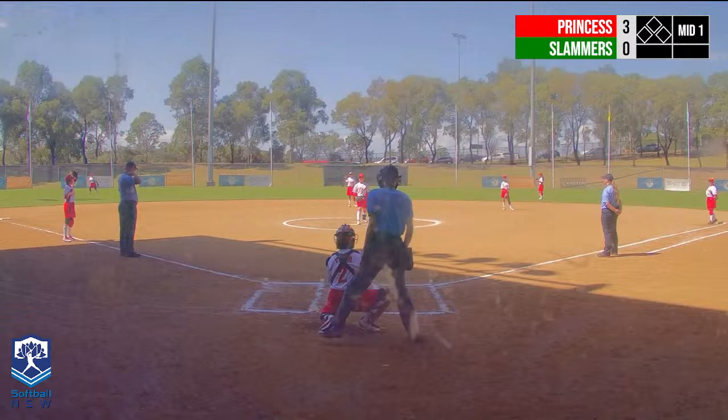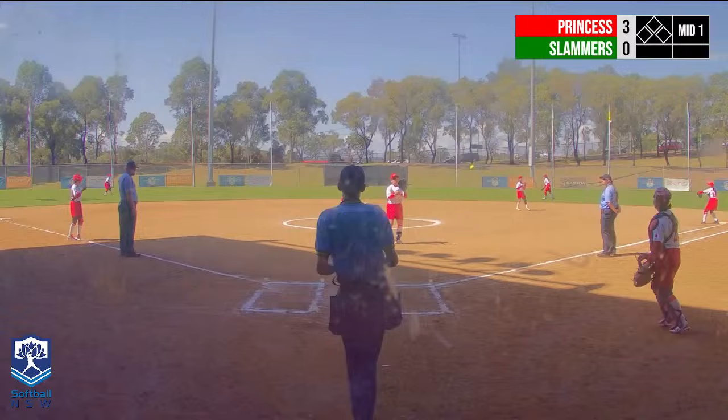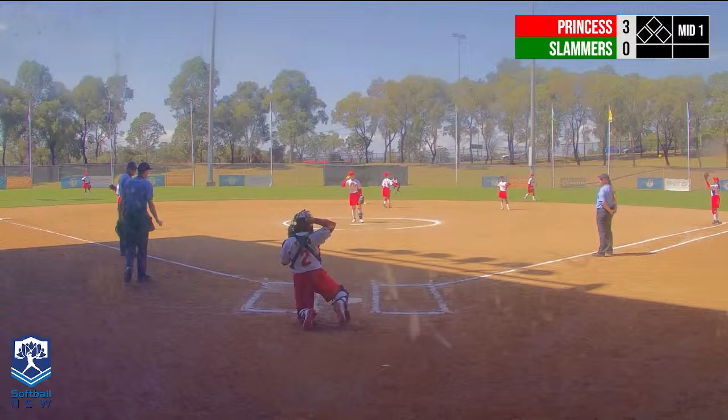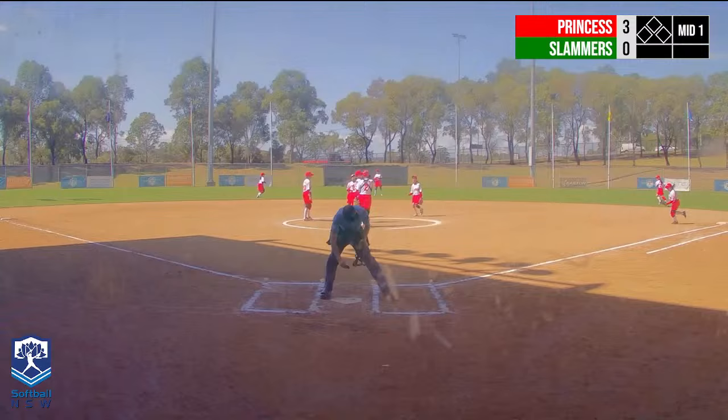It'll be interesting just to see, I guess, the pitching quality here coming in. So the pitcher for this one is China Kawai. The throw from the catcher just is fantastic. It's beautifully executed.